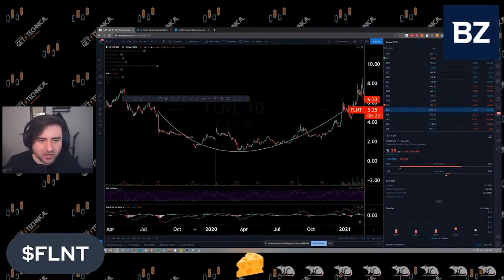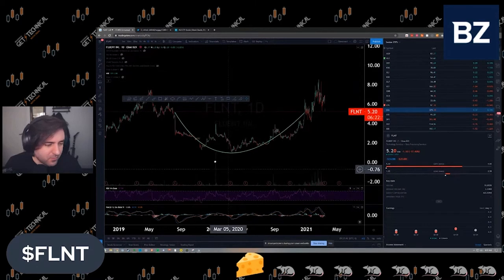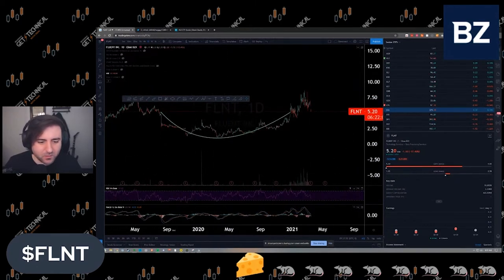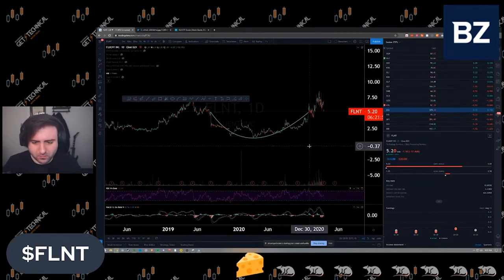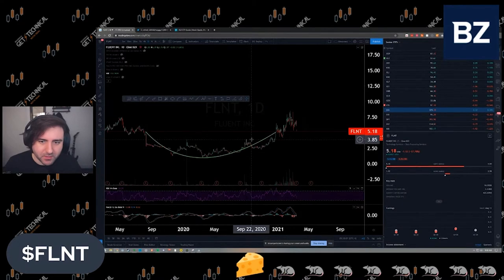So we're just putting this in context, of which this thing has had a few. This one, have you been trading this? This one looks like these are prolonged periods. So this is actually a good thing for the power of what's about to happen or what's likely to happen. This is like a six month-ish rounding bottom, quick maths.